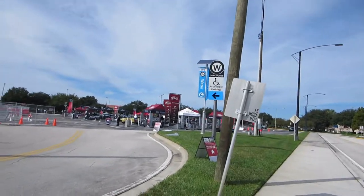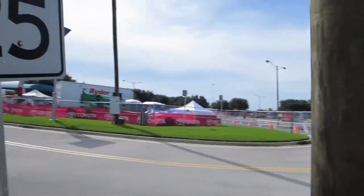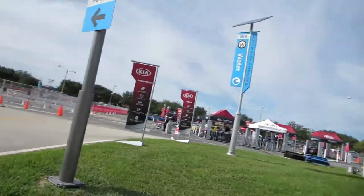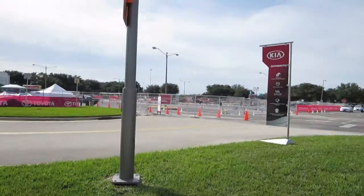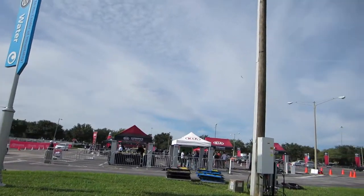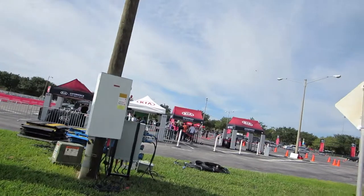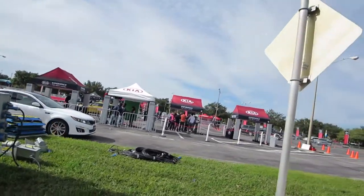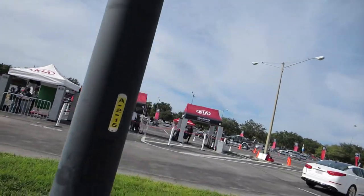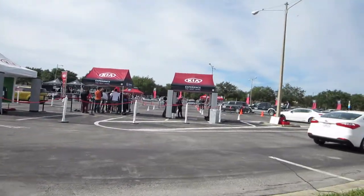So out here we have where you can test drive cars and stuff. We got Nissan, Chrysler, Kia. Over there we got Toyota and Mazda. They have little courses set up that you can ride the cars around, or actually drive, and get some information on them, so it's kind of neat. Sorry, it's a little windy. But honestly, I've driven all these, I'm not really that interested in driving another one, and plus it'd be hard to film and drive at the same time.